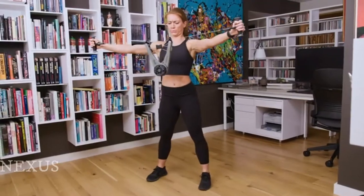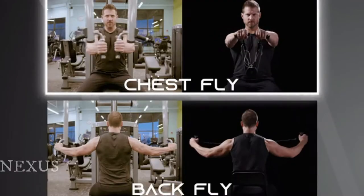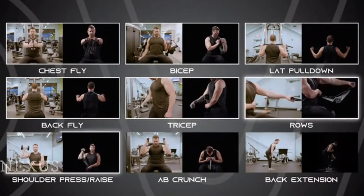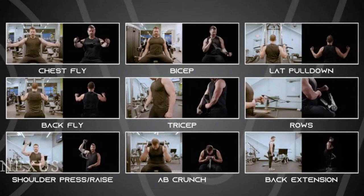If you have the time for the crowded health club, that's great. But what if you could save time and do those same exercises where you are right now? Chest fly, back fly, bicep, tricep, lat pull down, rows, shoulder press or raise, ab crunch, back extension.